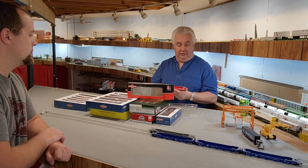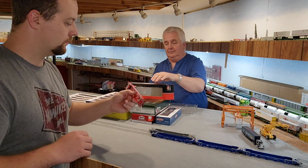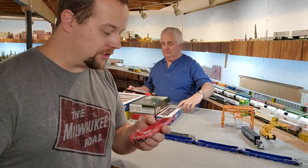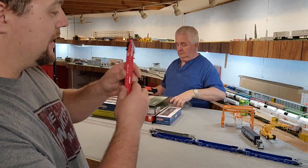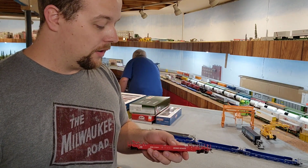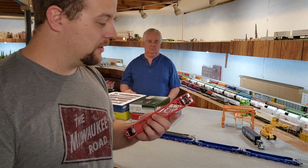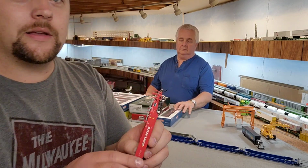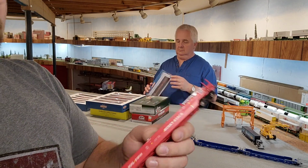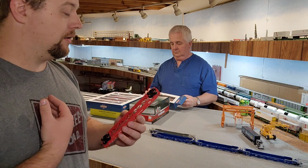But it is still, probably for the price, not a bad car, but you're going to have to weight it. Just looking at this here real quick, it does not look like they are see-through walkways. There's a little bit of weight, not a whole lot. Like he was saying, I'm going to want to weight it down. And the details here, I mean, for Intermountain, it's older Intermountain. This is not something that I would spend $35 on now.